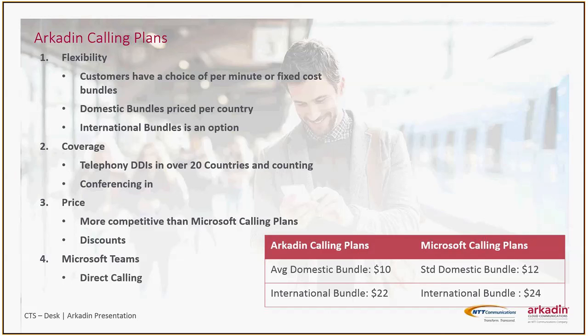Finally, if you're looking at moving your business over to Microsoft Teams, our calling plans are fully compatible with the Teams direct routing roadmap. So we can take you on the journey to Teams at the pace that fits your business.